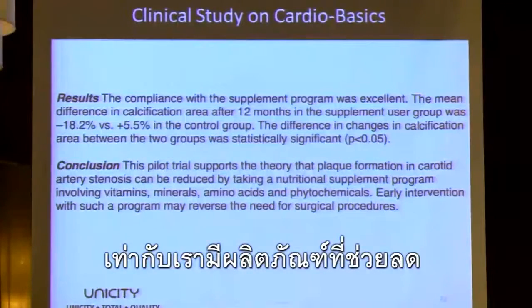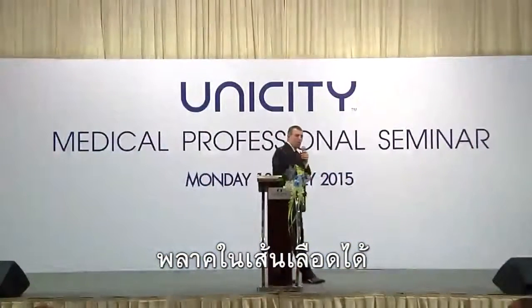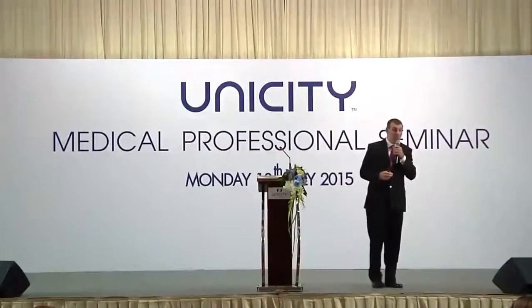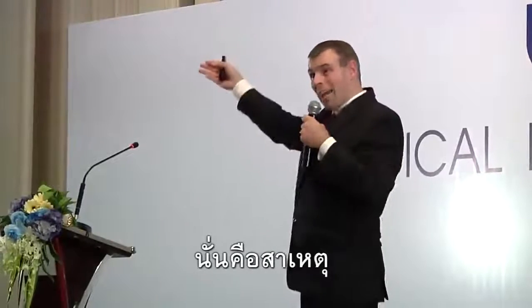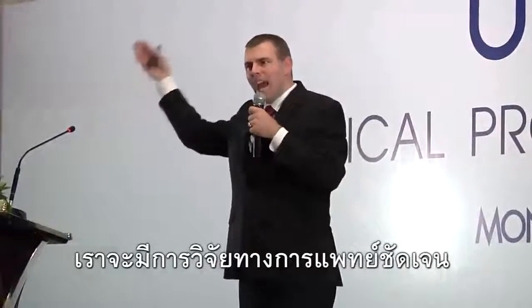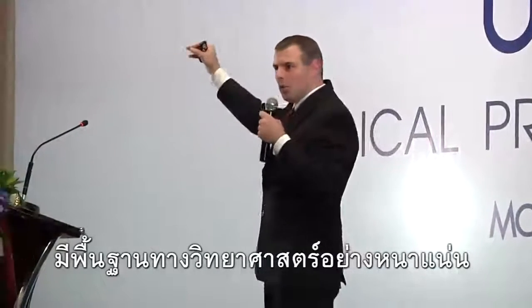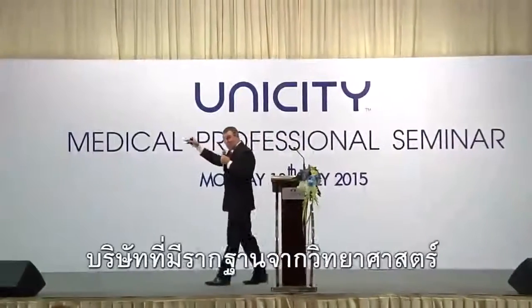So a product that can help to reduce arterial plaque, that's impressive. That would be an important product for heart health, wouldn't it? That is why this product is in the PDR. You notice the products that we have in the PDR, we have sound clinical studies, solid science backing those products. That's what we do at Unicity as a science-based company.